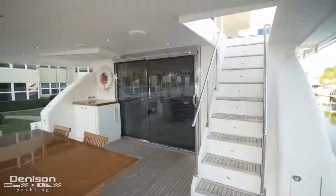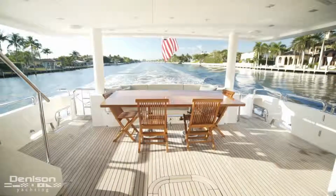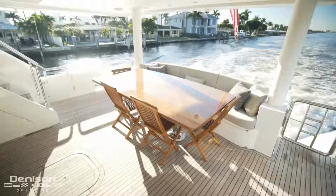Let's pick up today's walkthrough here on the aft deck. First thing that I want to point out is the 7-foot of headroom that's going to continue all the way through the interior of the deck, both in the guest accommodations and on the main deck.